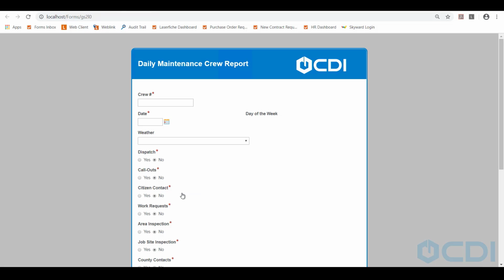This not only helps with reporting, but that data can also be referenced when estimating time and resources needed for a specific type of task. With Laserfiche Forms, we provide an out-of-the-box solution designed specifically for maintenance crews to log their daily report. This form is web-based, which means it can be accessed by a crew member from his or her smartphone or tablet while on the go.